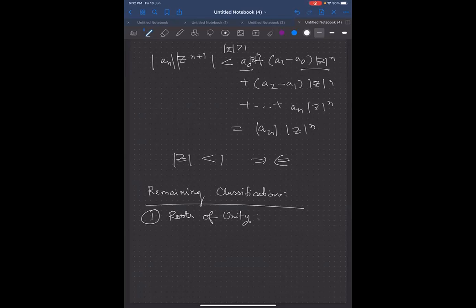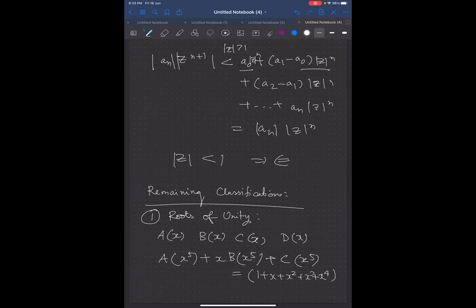So here is a problem from roots of unity. Suppose I have polynomials a(x), b(x), c(x), and d(x), and I have something like x power 5 plus x d(x) power 5 plus c(x) power 5 equal to 1 plus x square. These are very suggestive, you know. Whenever you see things like this, the first thing that pops into mind is omega power 4 plus omega cube plus omega square plus omega plus 1.